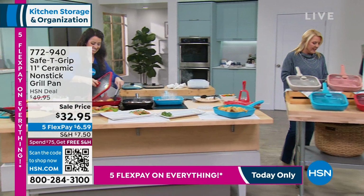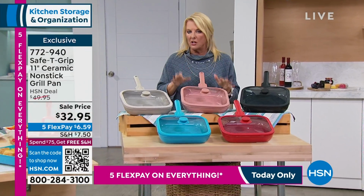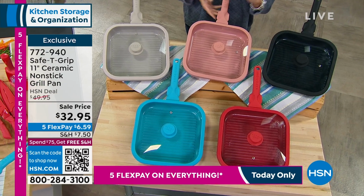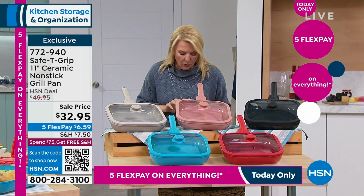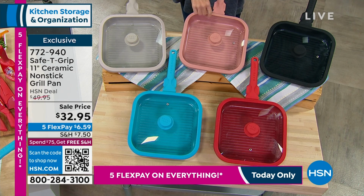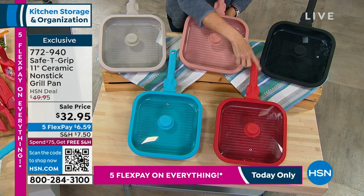I'm going to jump over here, Michelle, so excuse me for just 1 second. This is the Safety Grip 11-inch ceramic nonstick grill pan. When we first launched it a little bit ago, everybody just kind of went crazy over it because it's really designed to be easier to use and smarter cookware. Here are my colors. I have black, red, rose gold, taupe, and teal. Unfortunately, the rose gold metallic is gone, but I still have the rose gold. So here's the black, here's the rose gold. This is your taupe, that's the teal, and that's the red down below.